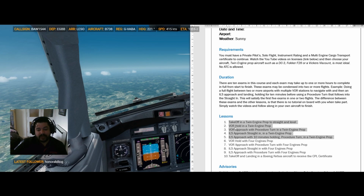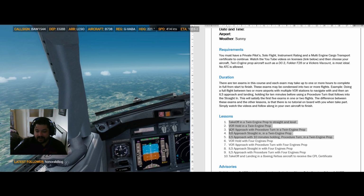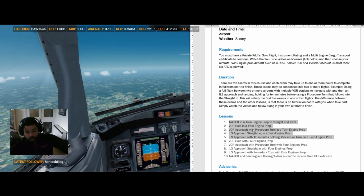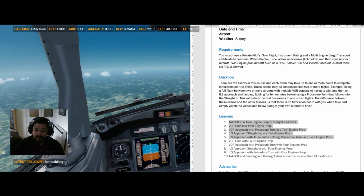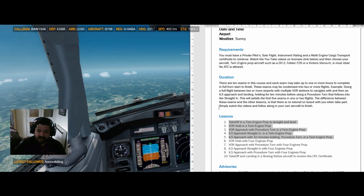I can go from VOR to VOR, which is a VOR hold. I can then VOR myself to an approach from a turn to an airport where I'm going to land, but then circle for 10 minutes before coming straight in. And that satisfies all the first 5 in one flight.